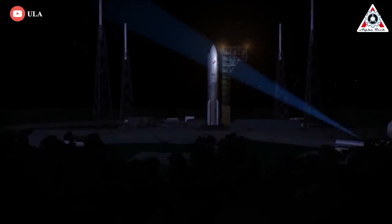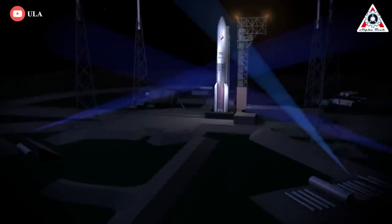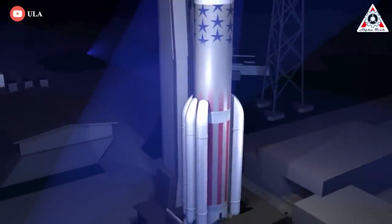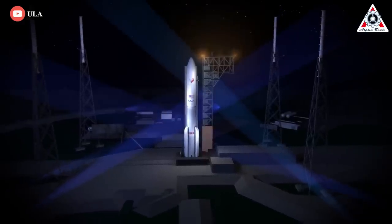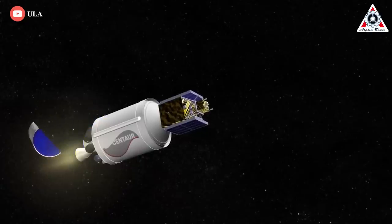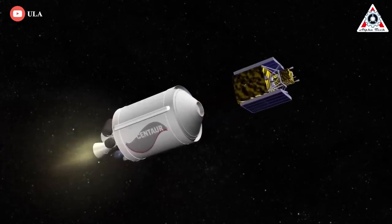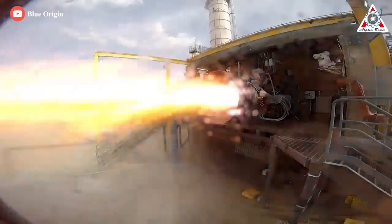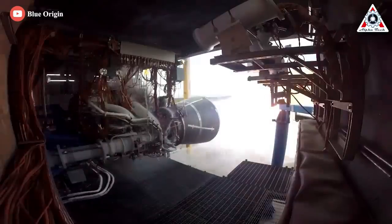Its main objective is to send Astrobotic's Peregrine lander on the first leg of its journey to the surface of the moon for a NASA-funded mission in preparation for the Artemis program's crewed lunar landings. Along the way, the launch vehicle will deploy two prototype satellites for Amazon's Project Kuiper broadband internet constellation into low Earth orbit.